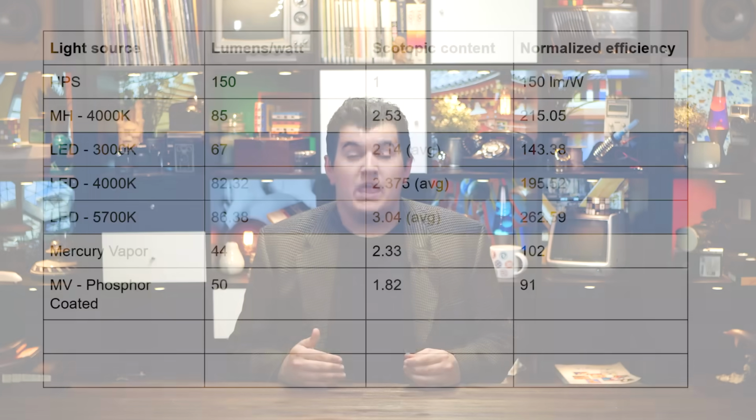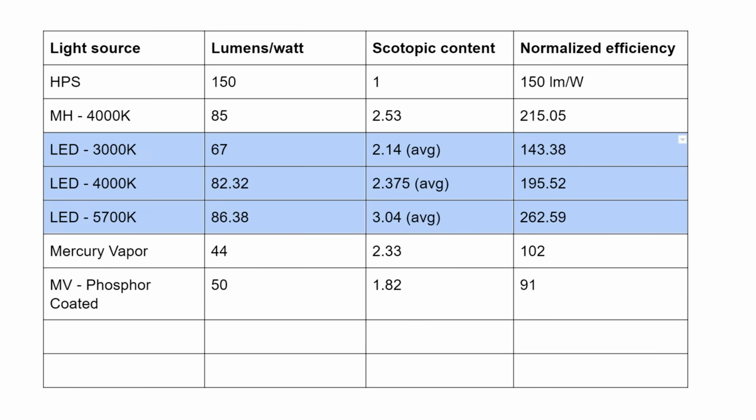To normalize the effects of scotopic light content, I've multiplied the lumens per watt number by the scotopic light content for the following light sources. As you can see, the normalized efficiency of the LED goes up considerably as the color temperature does, due to both luminous efficiency and greater scotopic content. This is likely why most LED street lamp installations are done with the bluish 5700K and higher color temperatures. You can use the least amount of energy to produce the same amount of perceived brightness and safety.